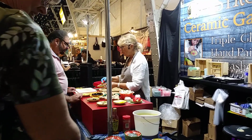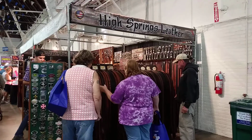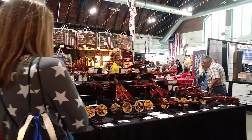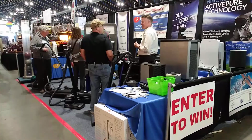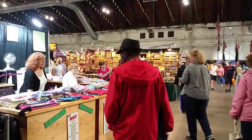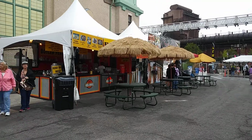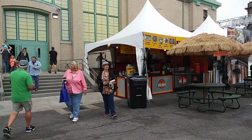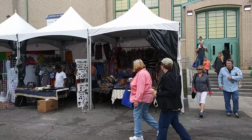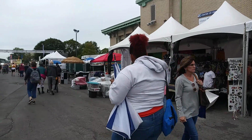And there's even some food samples, like dipping oil for your bread. This is the Pan-African village, just outside the Center of Progress building.